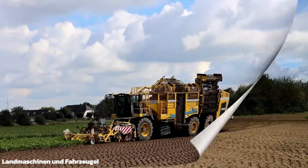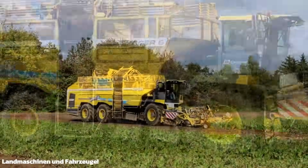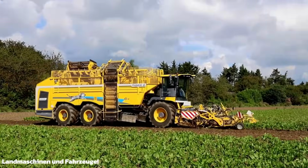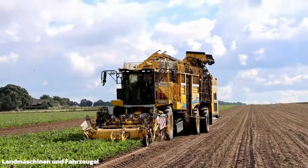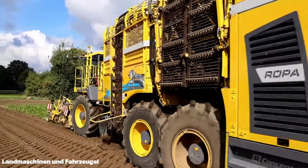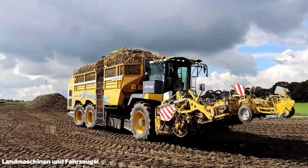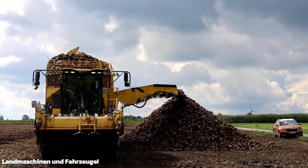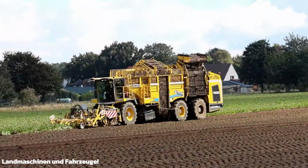The Tiger 6S is a state-of-the-art self-propelled sugar beet harvester renowned for its exceptional performance and efficiency. Equipped with a powerful engine and advanced technology, it effortlessly handles large fields in challenging conditions. Its innovative design and precise harvesting mechanisms ensure minimal soil damage and optimal crop quality. The Tiger 6S's comfortable cabin and intuitive controls provide operators with a user-friendly experience, reducing fatigue and maximizing productivity.